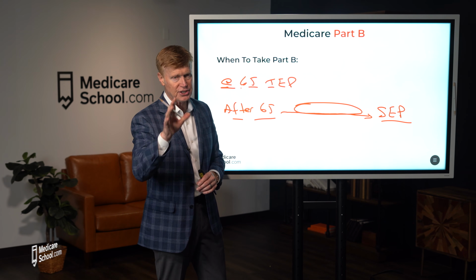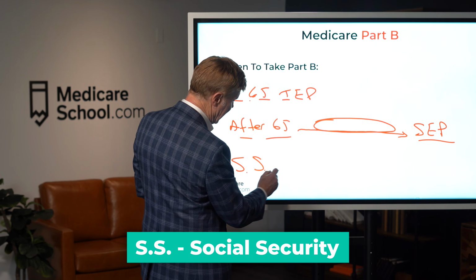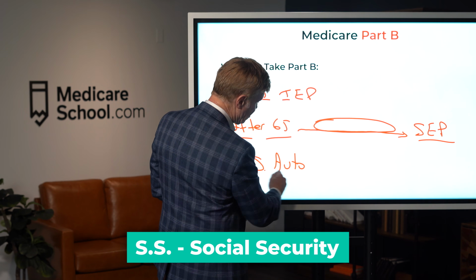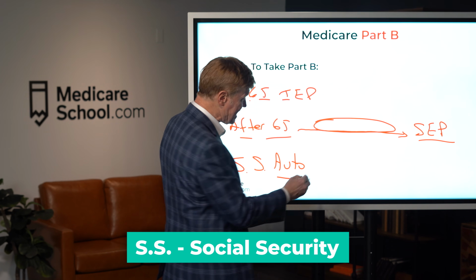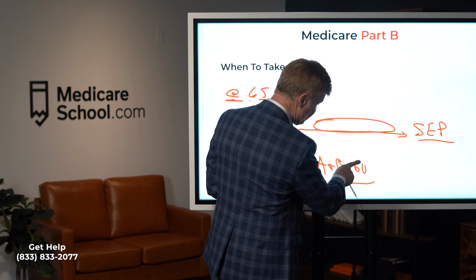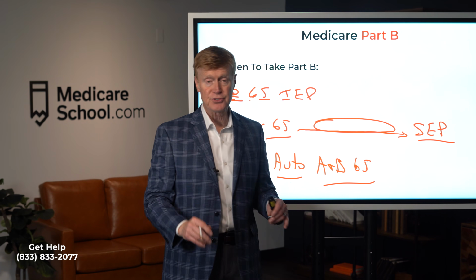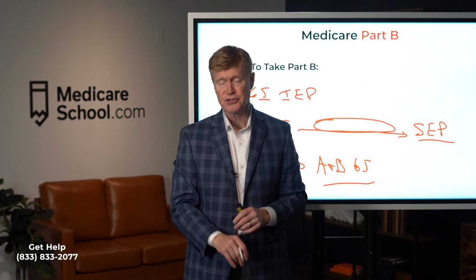Now, one quick caution, I'm going to close this out. Those of you that are on Social Security right now, what's going to happen is you're going to be auto-enrolled into Medicare A and B at 65. And I'm telling you, that Medicare card is going to show up. So if you have Social Security, you will be auto-enrolled. And so the card shows up about 100 days prior to your birth month.